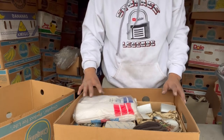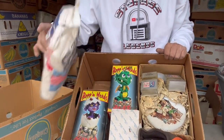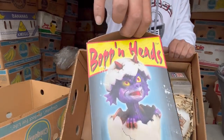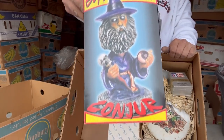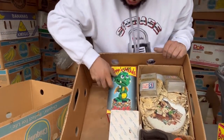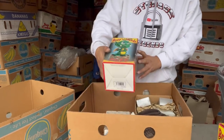Whoa, whoa, guys. We got socks and, oh my gosh, we got the bobblehead! Wow, look at that wizard. That's so sick. We got another one. Look at this dragon. Oh my gosh, there's a dragon.